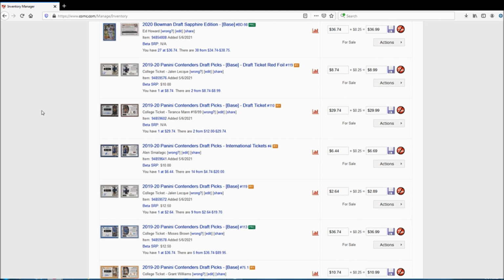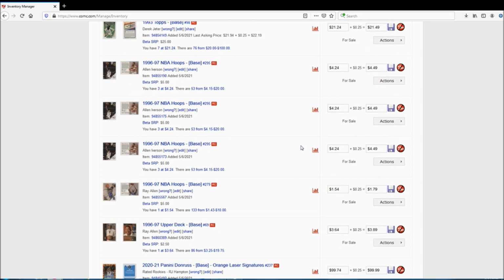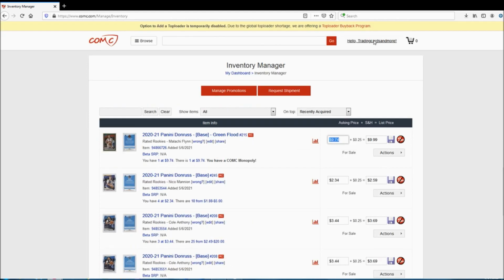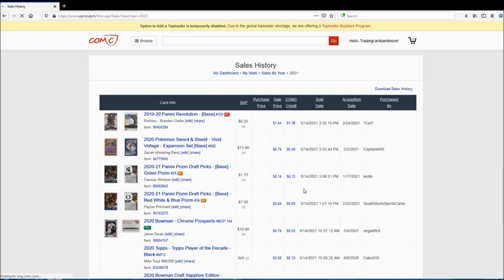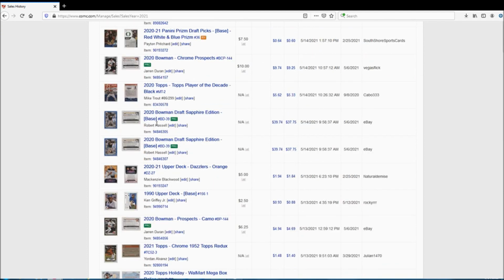Here's some autographs that I opened probably last year, and I had them sitting, decided to send them in. But yeah, I have over 1,100 cards in here right now. So if you want to see sales, you can go under here, view your sales. Just see some of the more recent ones. I sold a few Sapphires here, for just under $40 a card. You can see the 5% that they took there, so it's still not too bad.